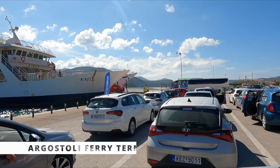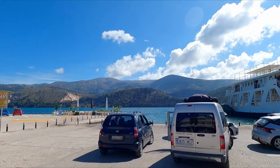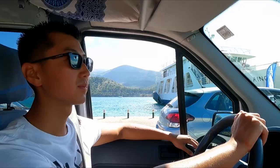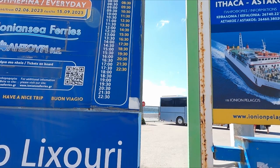And we're gonna go by ferry. It will cost us 7 euros for the car and 3 euros per person. So around 20 euros to go there. You could also take the car to go there, but we thought it's gonna be more interesting to go with the ferry. So we also have the ferry ride and then just have to go one way with the car. So this is the ferry.